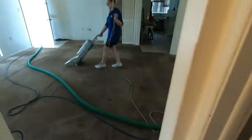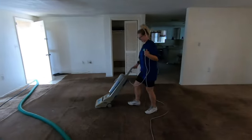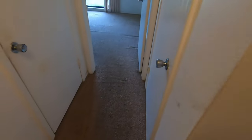12 seconds later. All right, so in here, that's what we got. It's hard to tell because it's dark, but actually not too bad. You got a little bit of a wear pattern there and here. Overall, not too bad. Becky is still vacuuming. It's been, I don't know, geez, about 35, 40 minutes since we started and she's still vacuuming. However, this hallway looks pretty dang good.